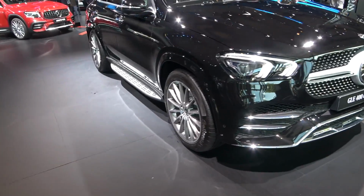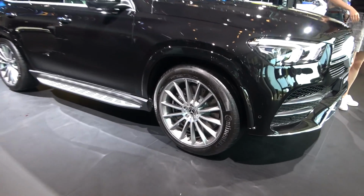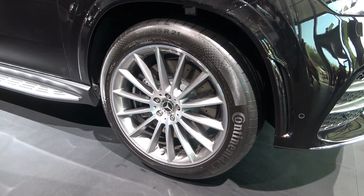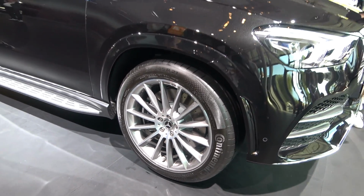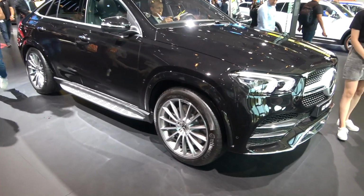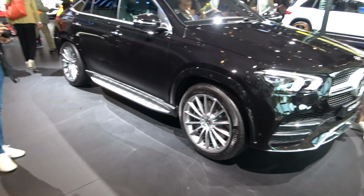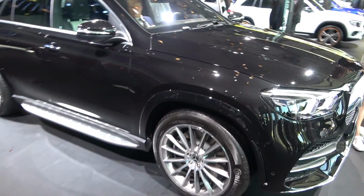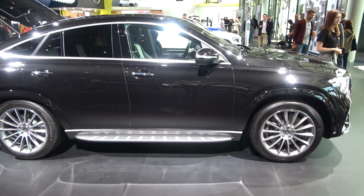And let me show you from this angle. So from this angle we have the wheels that vary from 19 to 22 inch, I believe, and those here are 21 inch AMG line wheels. Also part of the AMG line is this part over there. The car looks much more aggressive when you pair it with the AMG line, and that's also because of these wheel arches. They are in the same color as the exterior when you go for the AMG line.